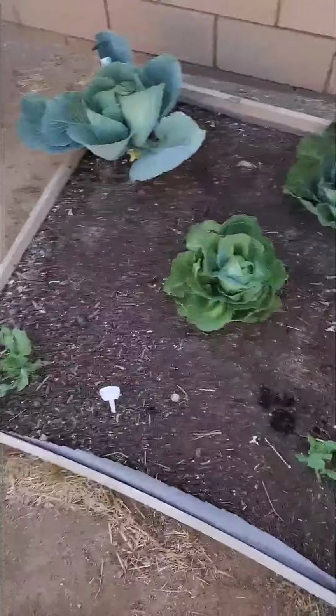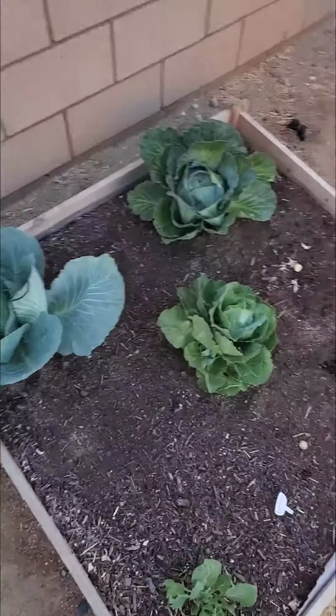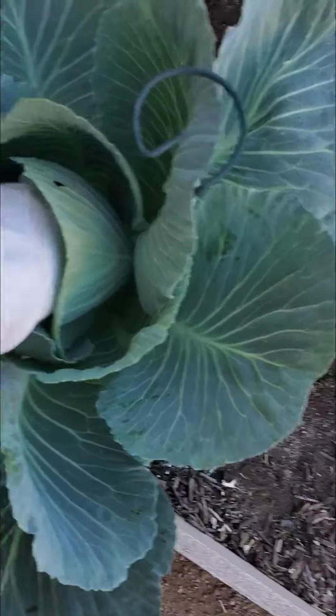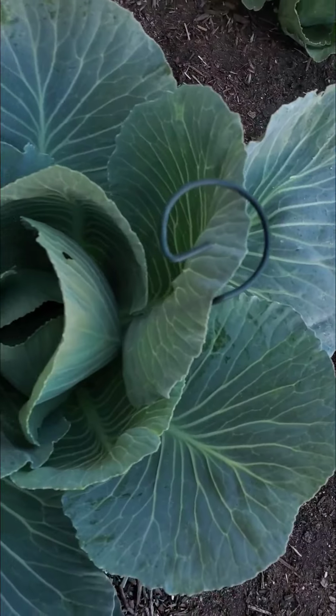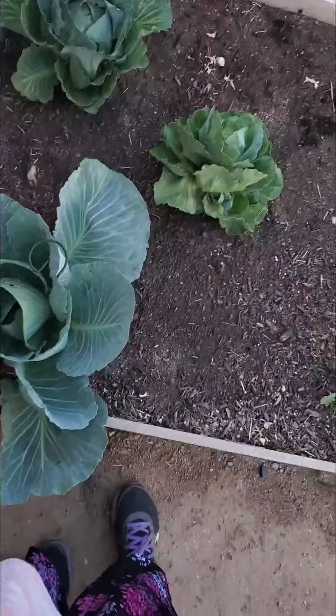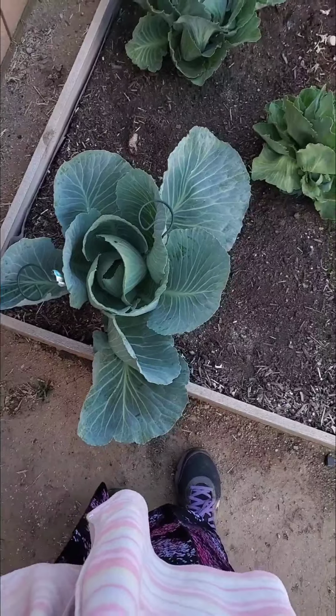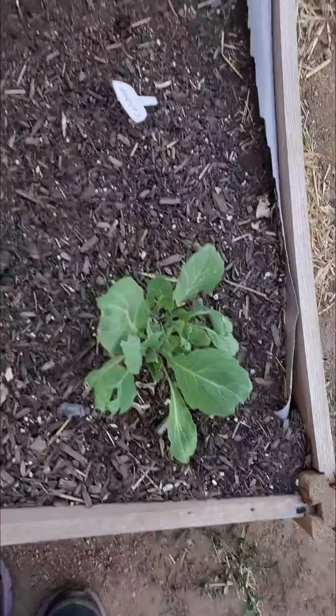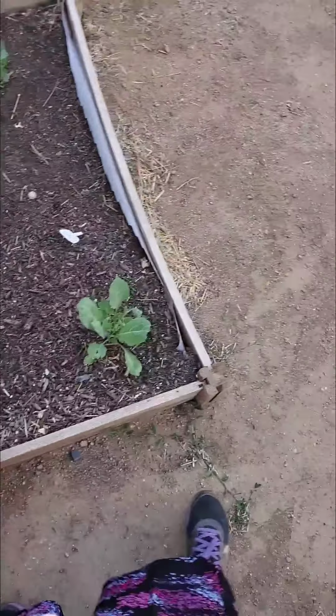We're supposed to be having some rain by the end of the week. Even this one, you guys, it's not hard, but it's forming a head. I think I'm gonna cut off... No, I'm gonna leave the outer leaves on. Really weird. These 2 are trying to grow back, but they're not gonna form anything. I'll be cutting those out once I empty out this bed.